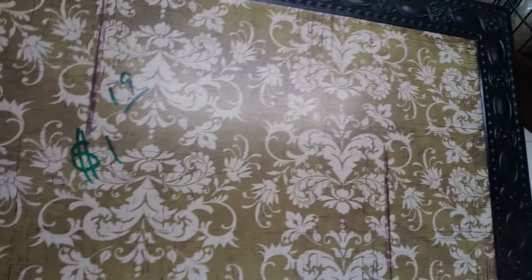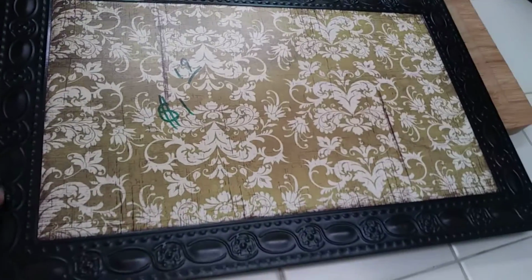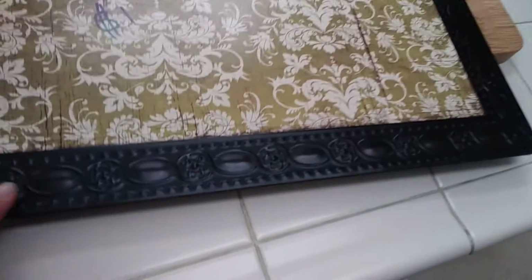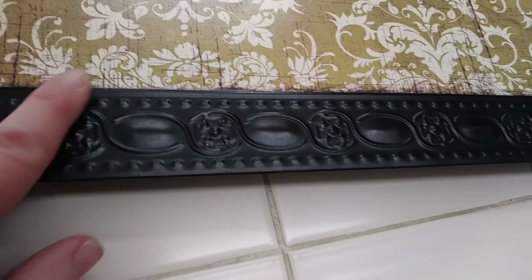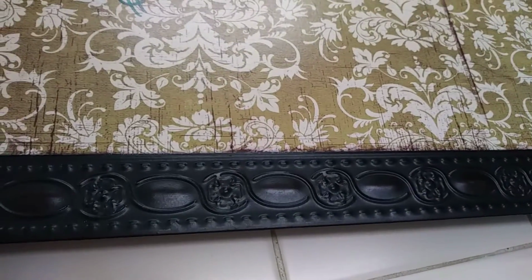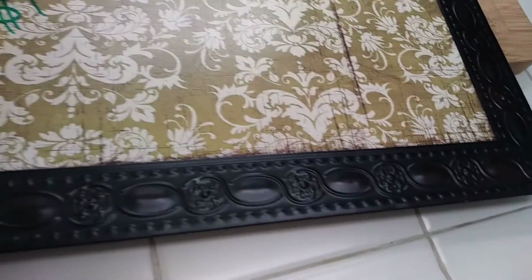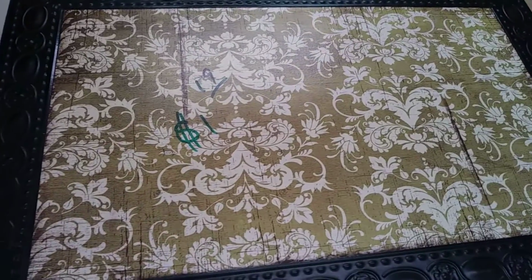This is a metal tray. It's a wall hanging. It's this dark, actually an espresso brown. I don't know if you could tell, but with all the reliefs on it, it looks like tin. I'm going to be, maybe, I don't know, chalk painting this part. And I'll be putting handles on each end, clear handles from IKEA, actually.